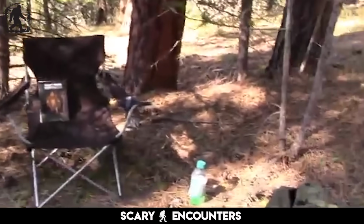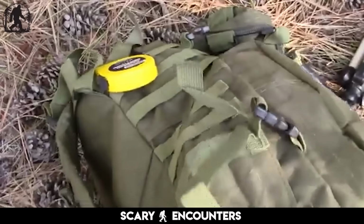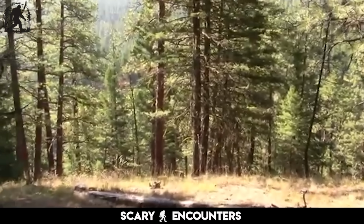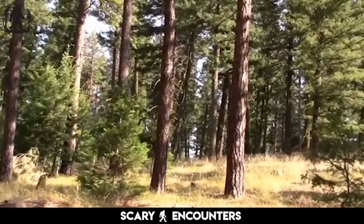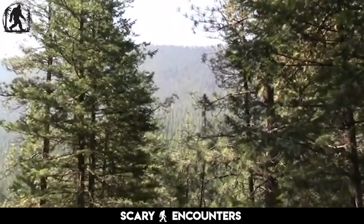As he rests on the ridge, he lays out his gear: a camera, a tape measure, and even a Bigfoot field guide. Then he starts searching the ridge top, looking for clues. Off in the distance, he spots areas where he believes the Sasquatch might still be. Watch closely. The scenery is rugged and remote.